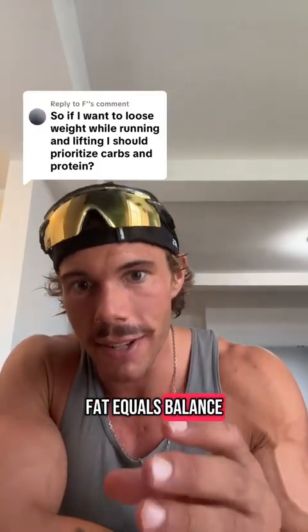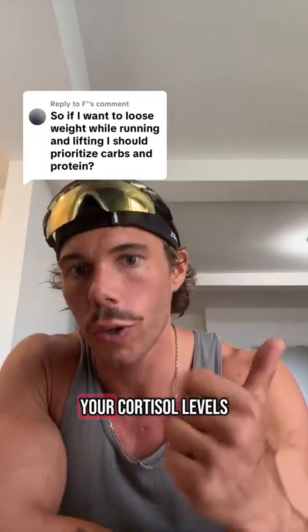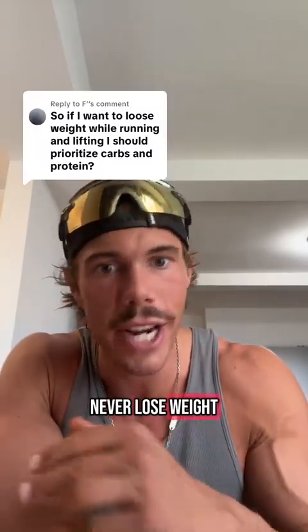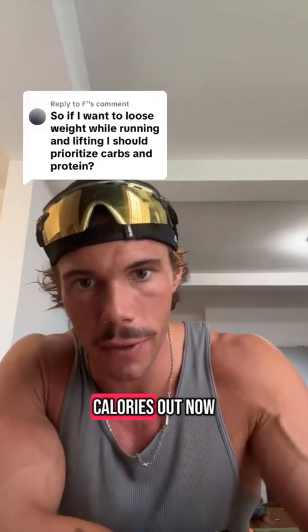Depending if you're in a zone 3, zone 4, it's what we're burning as fuel. Fat equals balance. Now you have to balance your hormones, otherwise you will go into starvation mode, you will go into fight or flight, your cortisol levels will go up, and you will never lose weight no matter how much you're burning when it comes to your calories in, calories out.